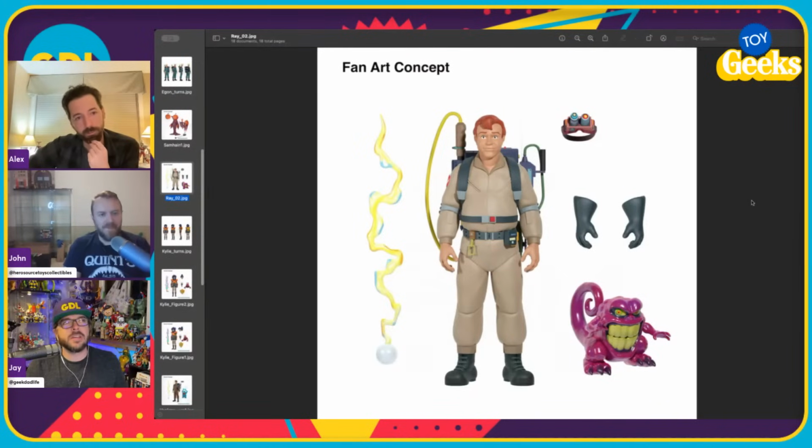Whereas with Turtles, just about every character we saw on the show, we got a toy of. Motu, just about everything. It was not always a direct translation, but most of the time, if it was a toy we saw on the show, it was a toy. But so much of Ghostbusters, what we got in the animated series, we did not get as toys.